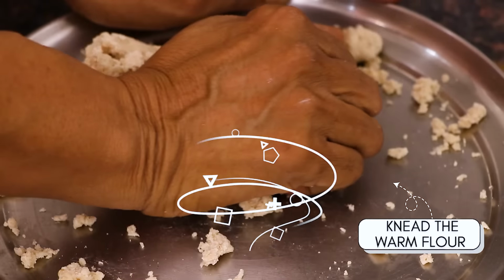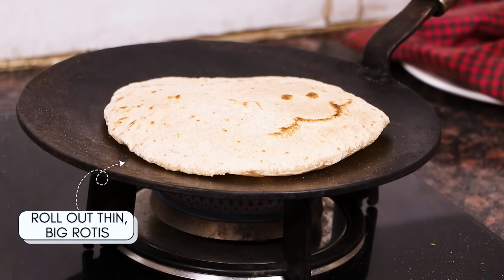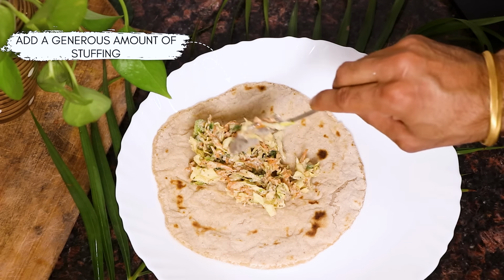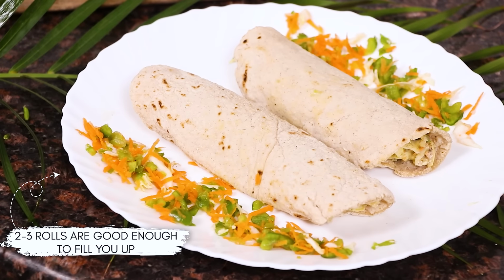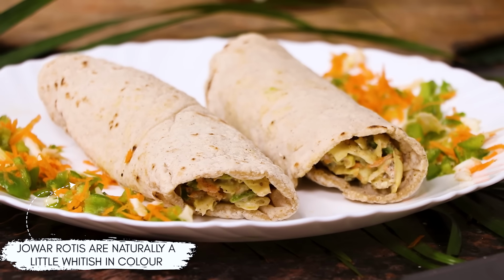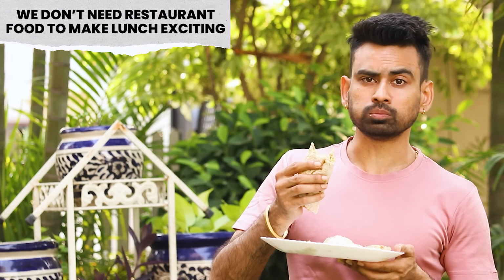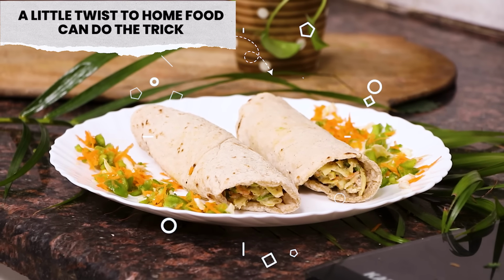Now knead the warm atta like you would knead regular dough and roll out thin, big rotis. Boiling water makes it very easy to roll jowar, barley or ragi rotis. Just take a roti, add a generous amount of stuffing, roll it up and that's it, your lunch is ready. 2-3 rolls are good enough to fill you up. Taste wise, it's almost perfect. Jowar rotis are naturally a little whitish in color, making them ideal for rolls. After trying this, you will realize that we don't need restaurant food to make lunch exciting. A little twist to home food can do the trick.